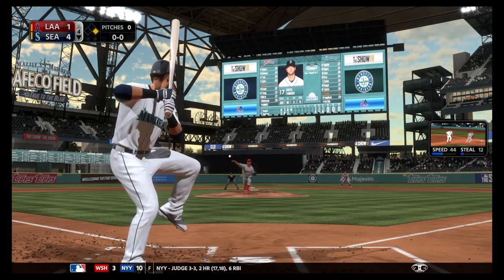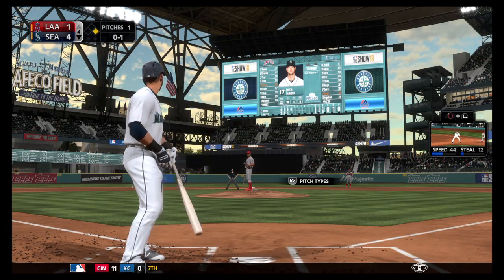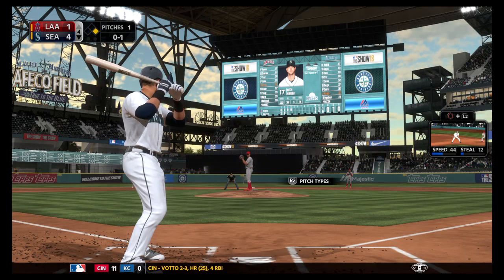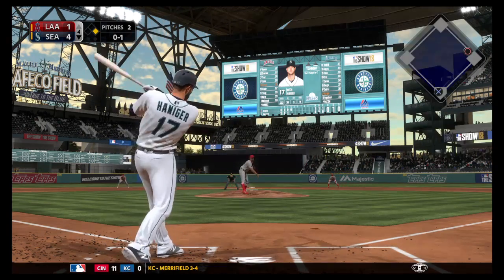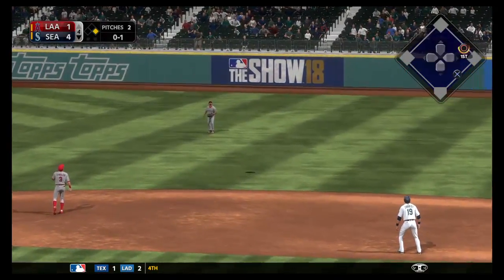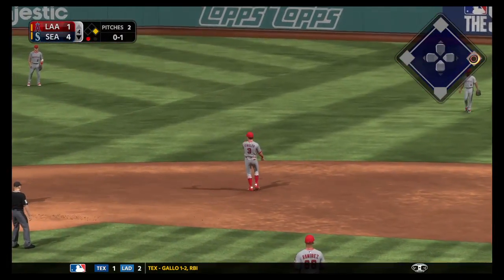Ready to deliver. Here's the first pitch. Swung on and missed. Outclassed by that fastball for a strike. 0-1 count. Here's the pitch. Skied into very shallow right. Waiting on it, the right fielder makes the play. 1 away.